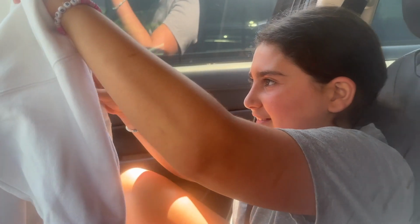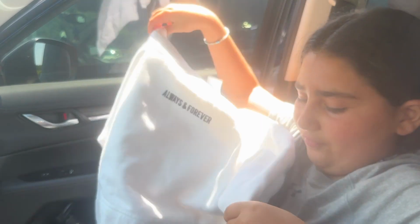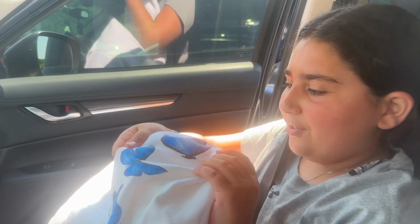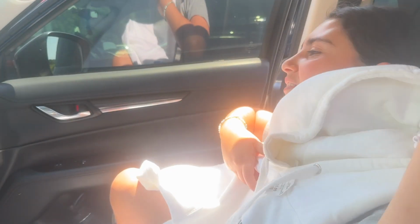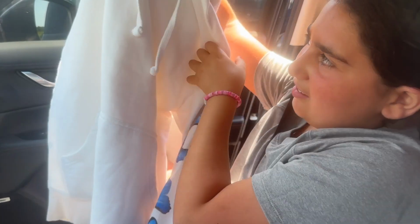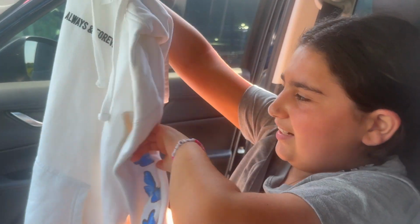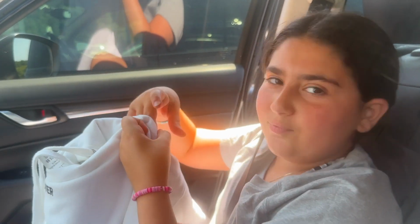Okay, Gabby, what did you get? I got this sweatshirt. What does it say? It says always and forever. And it has these butterflies down the sleeve. Aw, that's so cute. We thought it was Hollister. It does give Hollister vibes. What do you guys think? Hollister or not? But it's not. I think it's a little oversized, and I really like it. How much was it? $5.99.